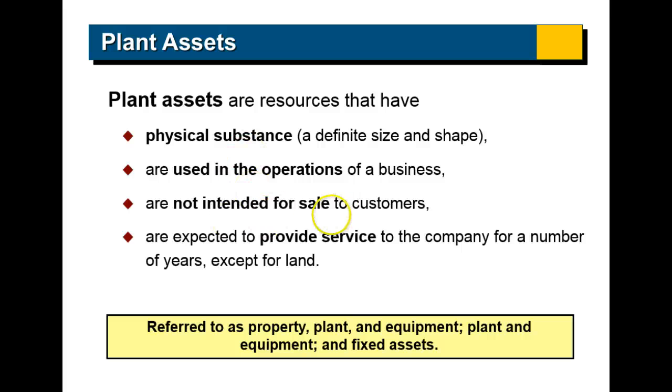They are not intended to be sold to customers. So as far as a manufacturing company, the machinery and equipment to produce the products, that's not going to be sold. It's the products that are being sold to customers, okay? They're expected to provide service to the company for a number of years. So this resource or this asset or this piece of physical substance is going to be utilized for greater than 1 or 2 or 3 periods.